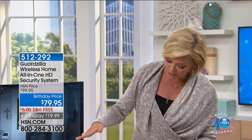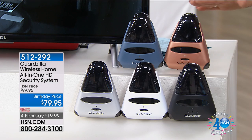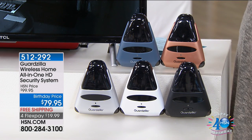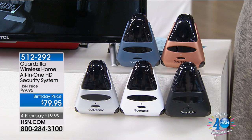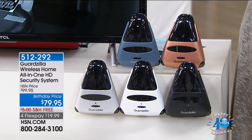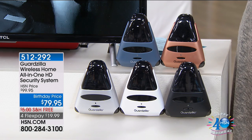I can't believe, first of all, we've got exclusive colors at HSN. This is the only place in the country that you can find these colors. We've got this in the black, the silver, the white, the gold, the copper, and the blue. You just choose your color, but I will tell you this, there is nowhere in this country you're going to find a better price than here at HSN. Nowhere. There's free shipping on top of the $20 off that we typically do at $99. Today it's $79 for our birthday. Spread that over the course of 4 months, you just put $19.99 in. You get this home. It is the easiest thing in the world to be able to set this up.